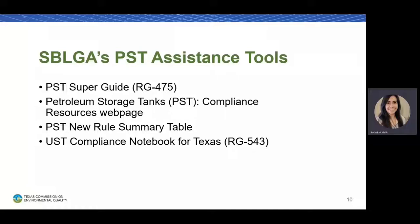This page also has the PST updated rule summary that goes over the PST rule changes that went into effect in 2018. You can find that under the What's New in PST tab.